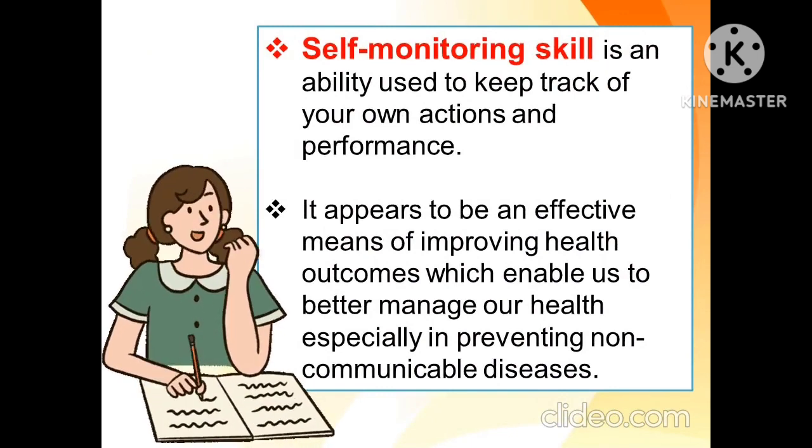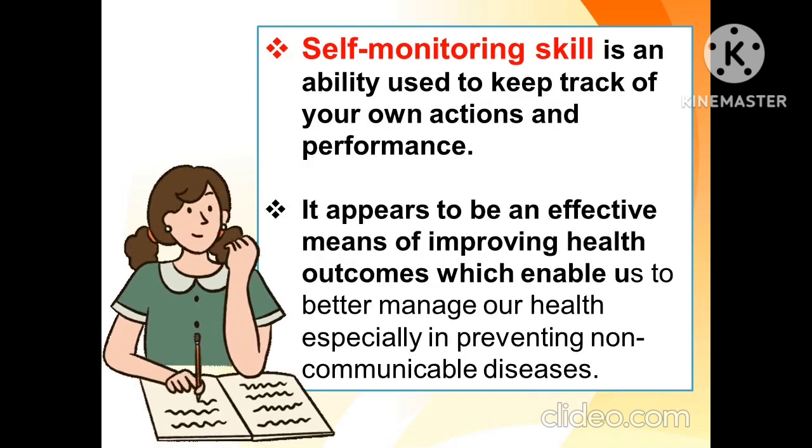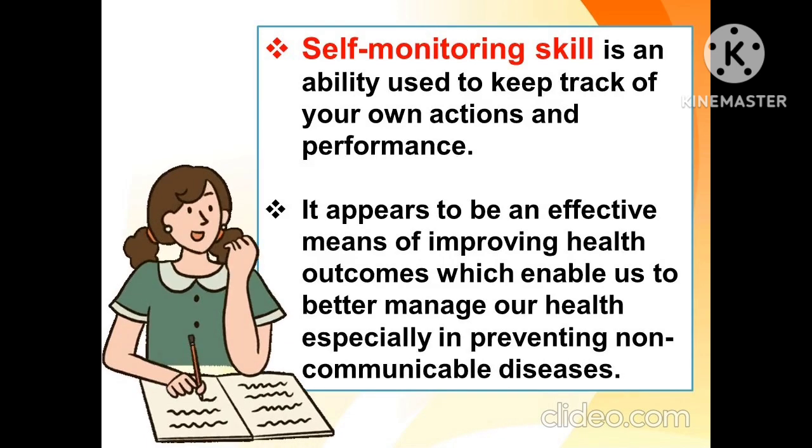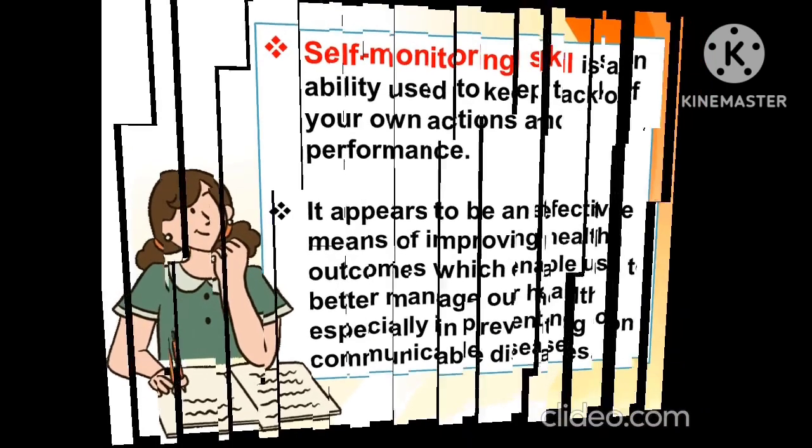Self-monitoring skill is an ability used to keep track of your own actions and performance. It appears to be an effective means of improving health outcomes, which enable us to better manage our health, especially in preventing non-communicable diseases.